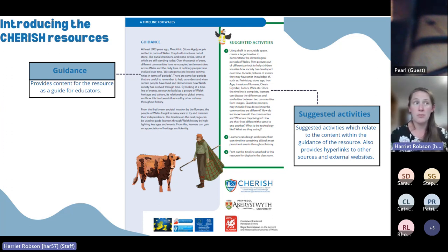They're packed with suggested activities which relate to the content within the guidance of the resource. There are also hyperlinks embedded within them, so that will take you to external websites. It might take you to more CHERISH animations or films, or it might take you to other external education resources that I've found that overlap with the work that CHERISH has done.